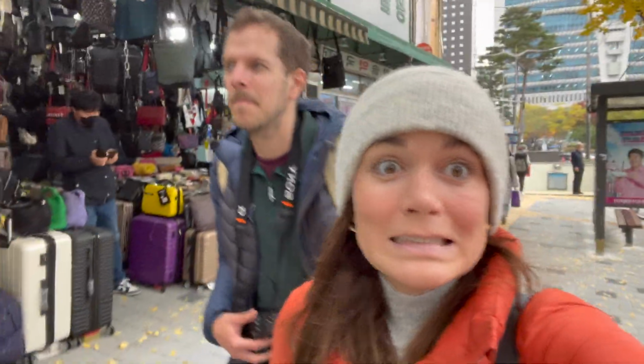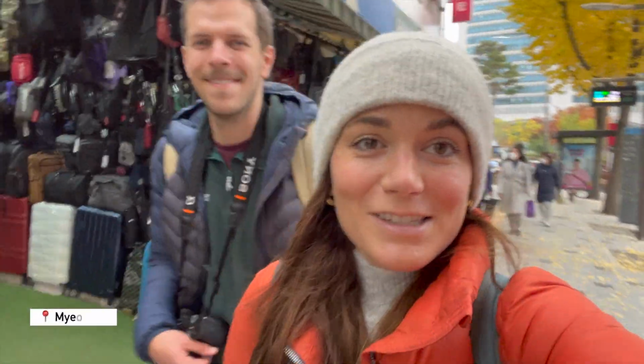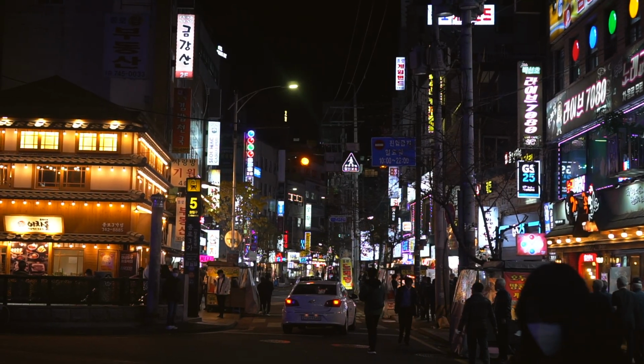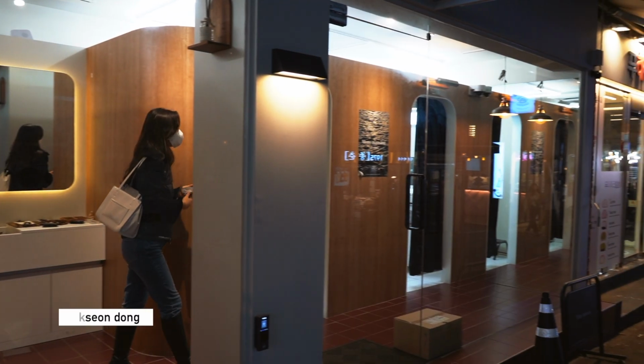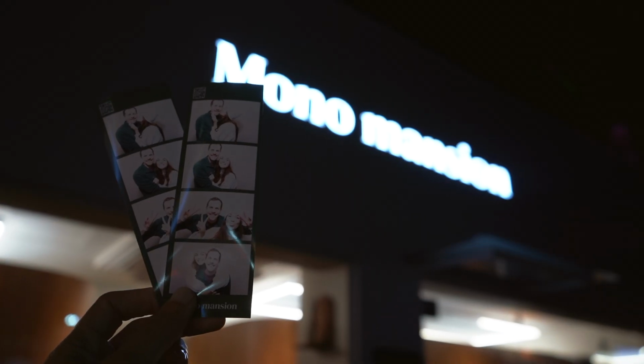After lunch, it got a bit cold, so I'm just bundling up a bit, and we're headed to one of Seoul's many markets. We eventually made our way from Wongdong Market to Iksun-dong. We ate dinner in this area and later decided to stop in one of Seoul's many selfie studios. You can find these scattered throughout the city. They're almost impossible to miss.